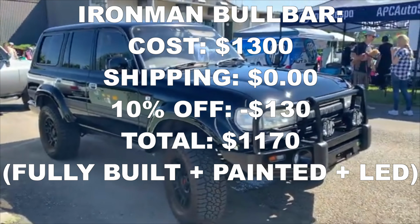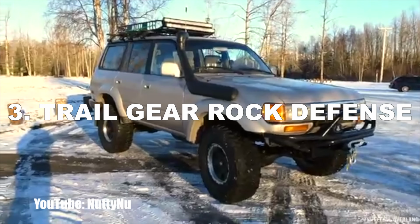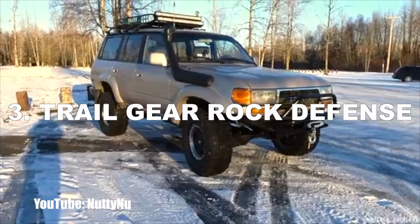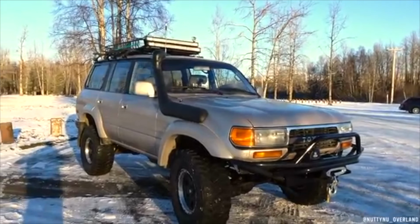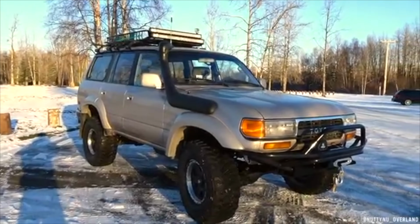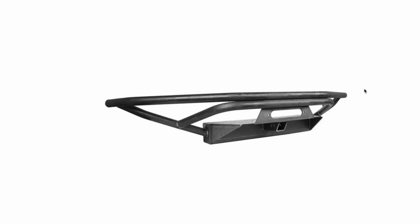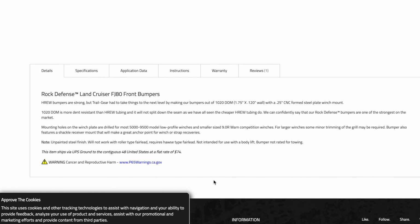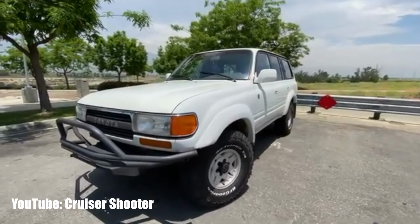All right, well, let's say you don't want a full-on Bull Bar. Well, the Trail Gear bumper is super cool. This is the Rock Defense bumper. It's a low-profile tubed bumper, and it starts at $587 with shipping and everything. Ends up being about $700. And the good thing about this is it's already built, it's already welded, and I believe it comes in 2 styles, one with a stinger, one without. I like it. I think it looks sick. It's got that low profile look where it doesn't look like it's taking up half of your bumper.